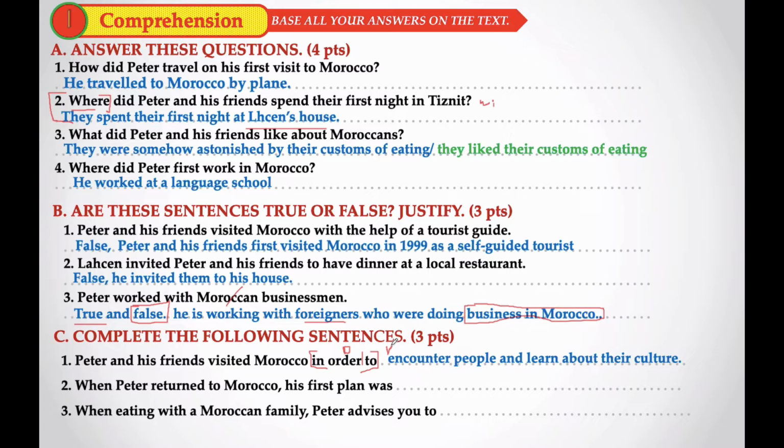When Peter returned to Morocco, his first plan was, I am going to help students to understand the first thing. So whenever we have plan or aims, and we have the verb to be here, we are going to put to. Why? Because it's also expressing a purpose. So the verb to be plus to is expressing the purpose. So as a student, for example, to understand this text, what do you think about Peter when he returned back to Morocco for the second thing?